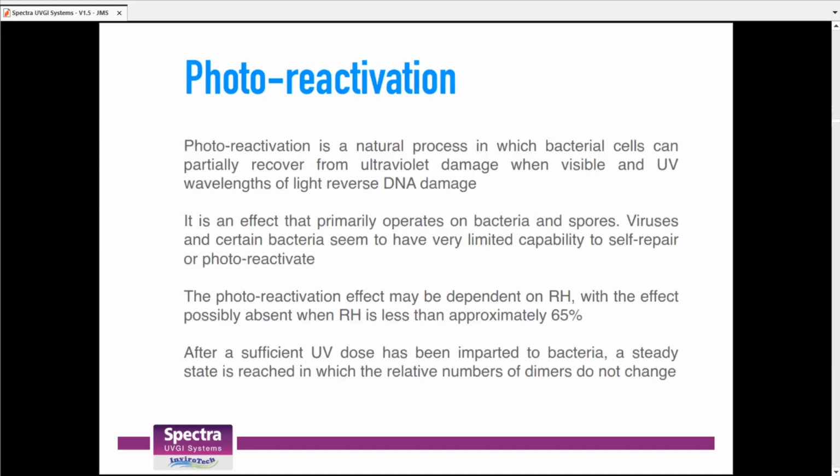So this photoreactivation is how the UVGI kills the DNA of any microbe.